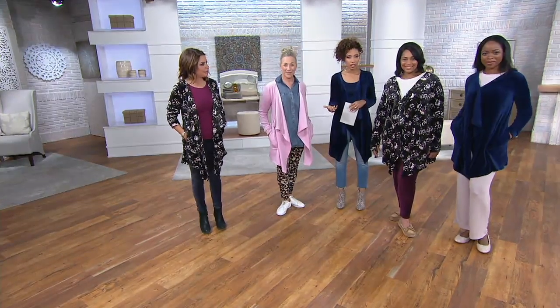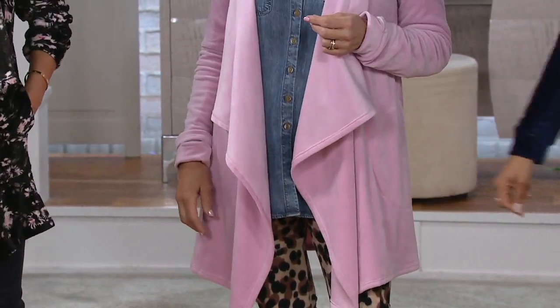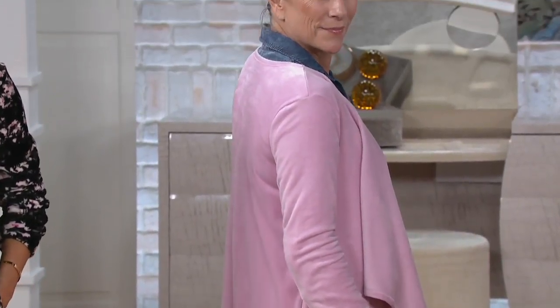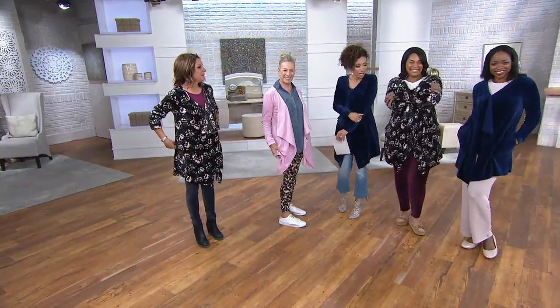So again, this is meant to be easy and relaxed, but you could see on Anne, it still has those stream lines because of the way it was cut. So it's not too much. But this is cozy. Think of if you ever touch that soft baby blanket and you're like, I wish I could cuddle up in one. This is it with sleeves now. Right. We're cozy. Now, so soft.